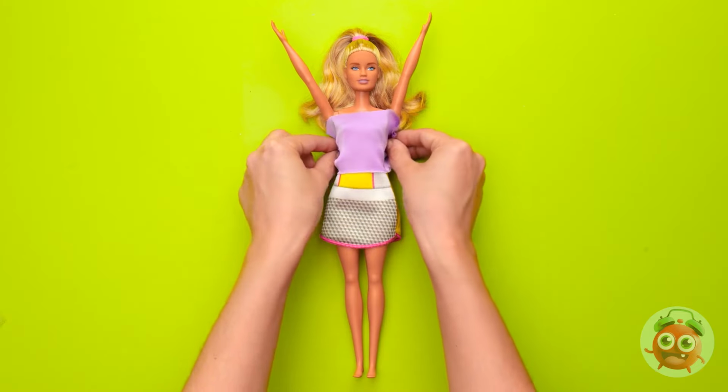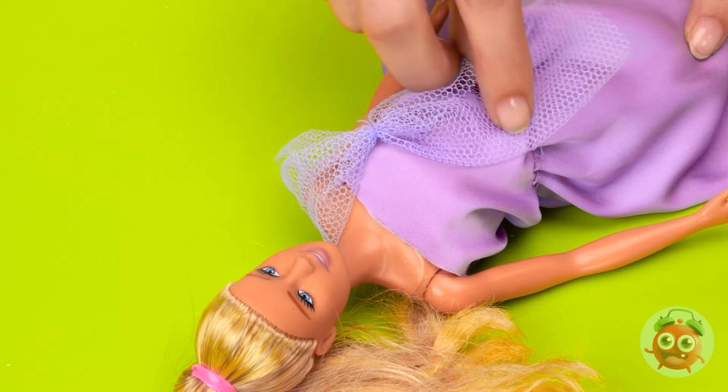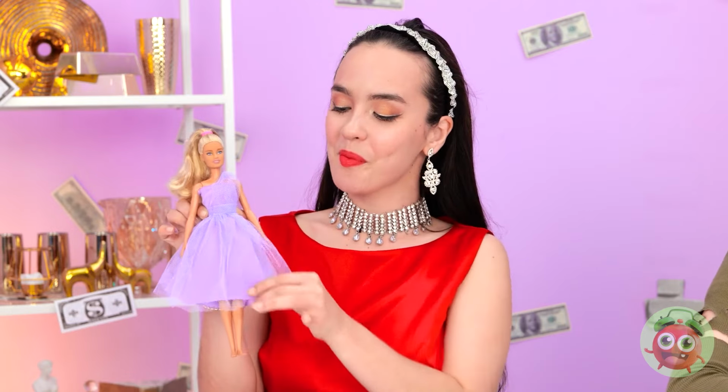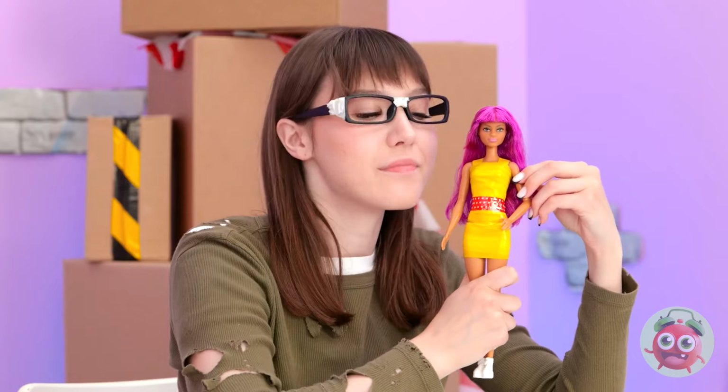Let's get started. I'll wrap the fabric around you, just like this. I also have this mesh material. It'll give a nice textured feel. I'll place it around your waist, and then tie it in place. That was so easy! Now that's a dress! And you look beautiful! What's going on over there? Looking good and feeling good!